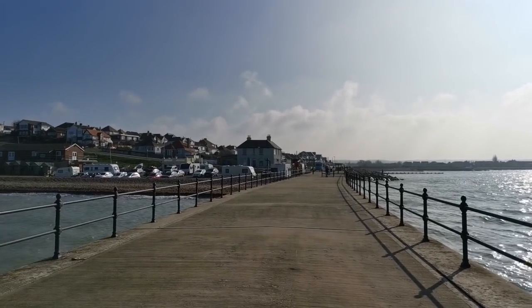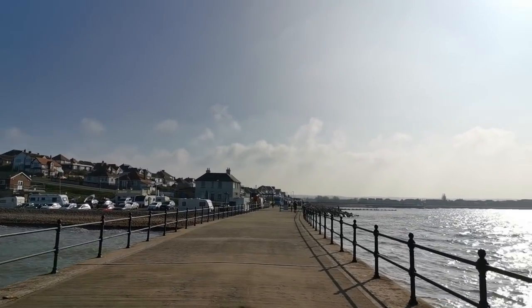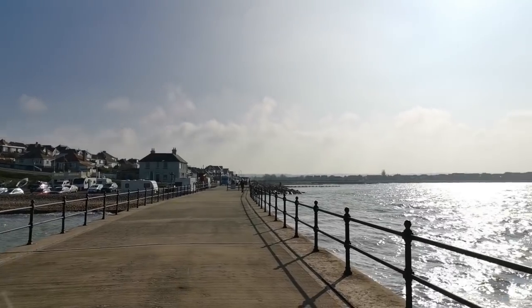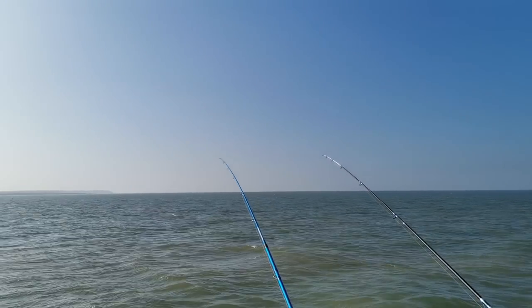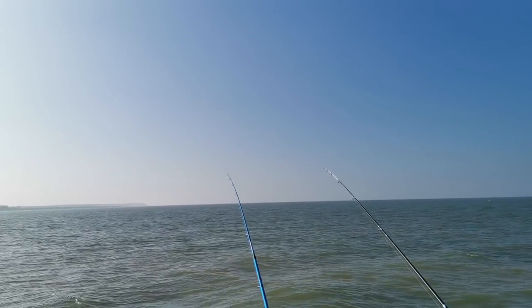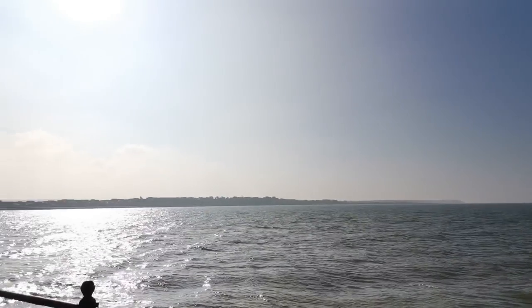Well, there goes the chap that was fishing at the end of the pier. He's had enough. He's only had a couple of bites, didn't get anything. And the way it's going, I don't think I'm going to be sitting out much longer. There's not a lot happening at all, just weed coming through now. I might give it another 20 minutes, see how it goes.